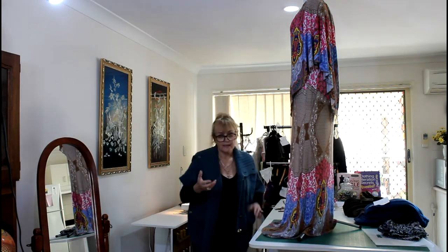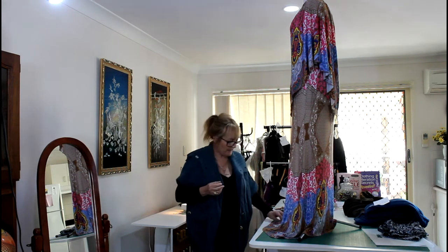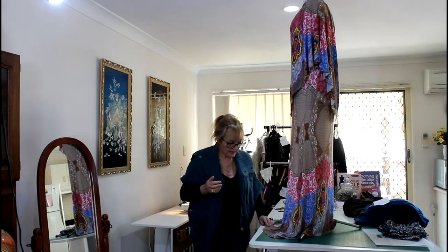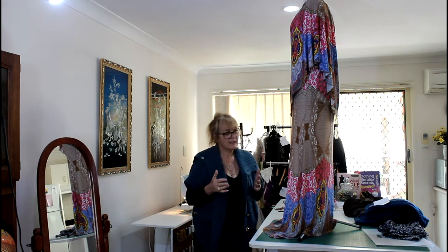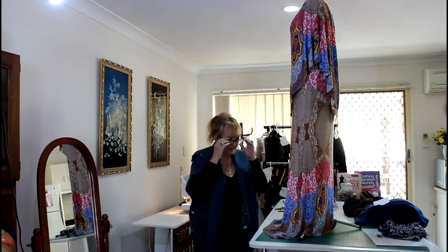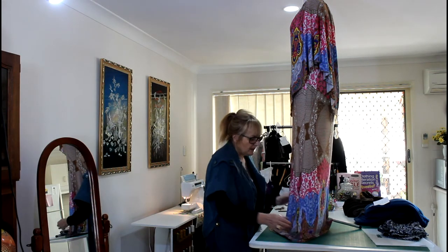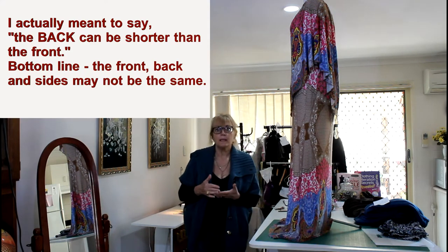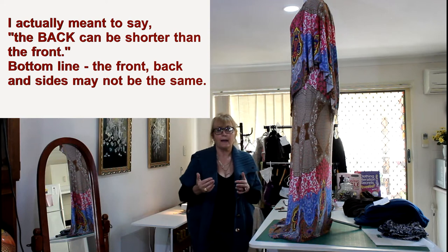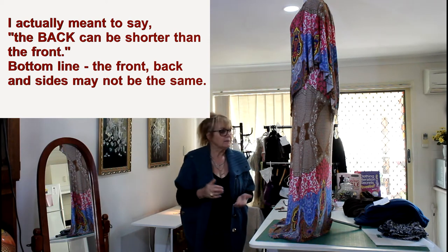Now you could say that it's the alteration shop's mistake, and maybe it is, but I guess it comes down to when people come to me and they've got long gowns or anything long, I always say to them, look, sometimes a gown can be shorter at the front than the back. In fact, probably 80% of the time or more, that is the case.